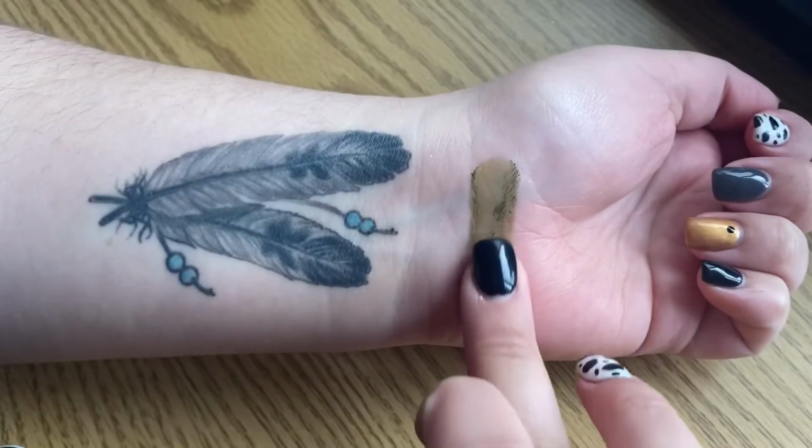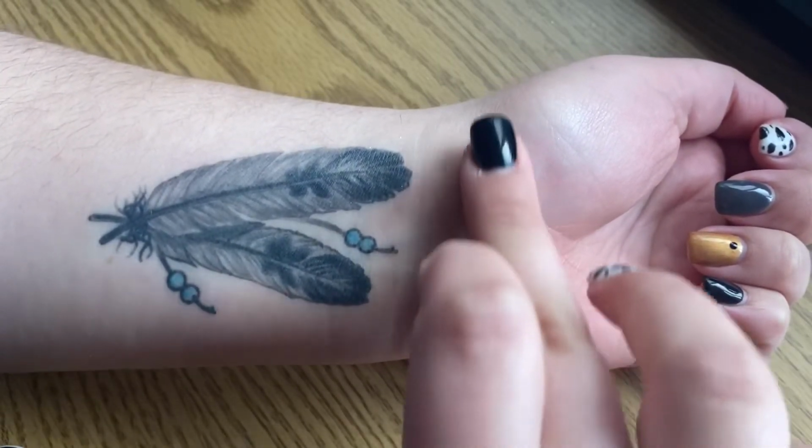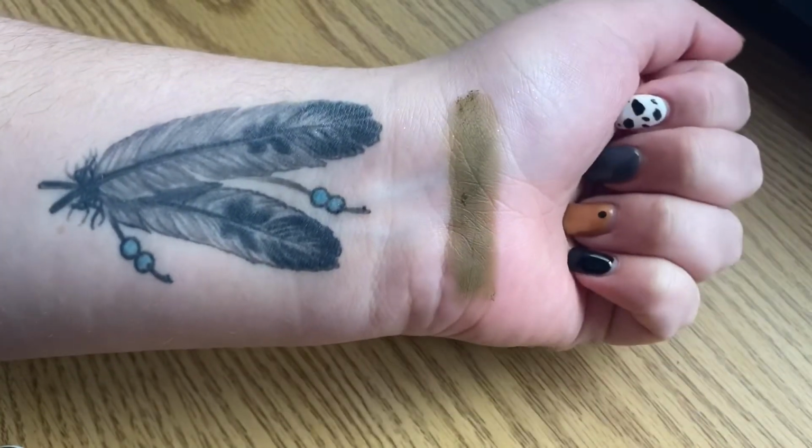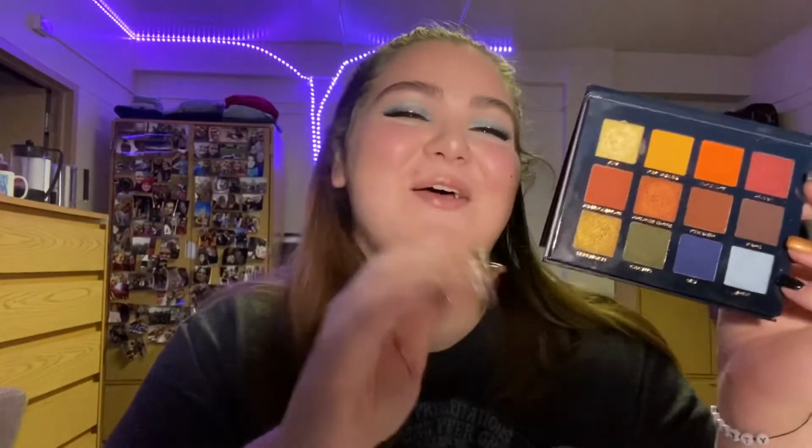This shade down here, Cactus, is again, I think, a really unique shade to my collection. I don't think I have any other shades really like this. Maybe in the James Charles Morphe palette, but I'm so drawn to this shade. It is this beautiful, true army green. And I definitely want to do more looks with this palette and incorporate more of this green into my eye looks. That is it for my favorite eyeshadows in every single eyeshadow palette that I own.